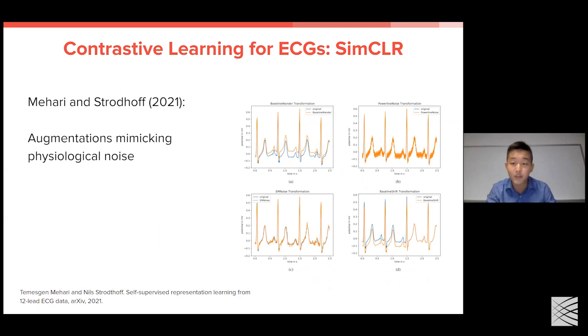So the authors also propose another suite of transformations that can be used with SimCLR. These are essentially physiological transformations, meant to model realistic perturbations that can occur due to inaccuracies in the measurement process. They propose using baseline wander, which is a low frequency artifact that can arise from respiration or movement of the patient. Next, they propose power line noise.